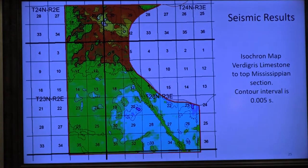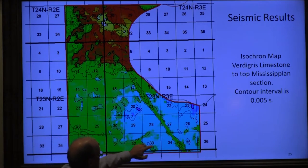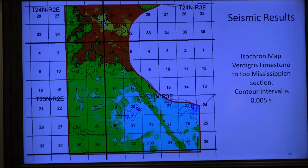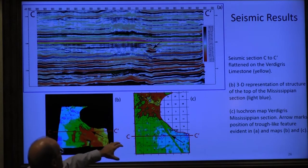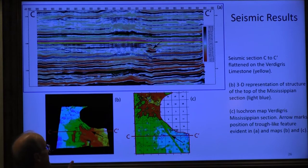And this is a thickness based on time between the Verdigris and the top of the Mississippian. When you start to look at that thickness, you start to see it showing up as well along that same trend. And I realize they're both part of the seismic processing, so you see some relationship there. But still, this is a very unusual trend for what we normally see in northern Oklahoma. And here again are the two previous figures, B and C, down at the bottom. When you look at the seismic profile, where the arrow is pointing is that Skinner Red Fork interval. There's some type of a seismic anomaly there.